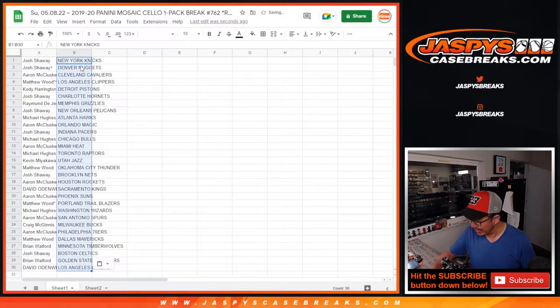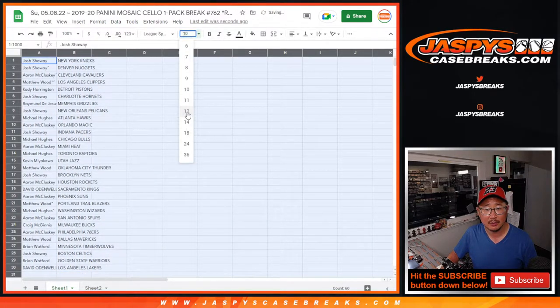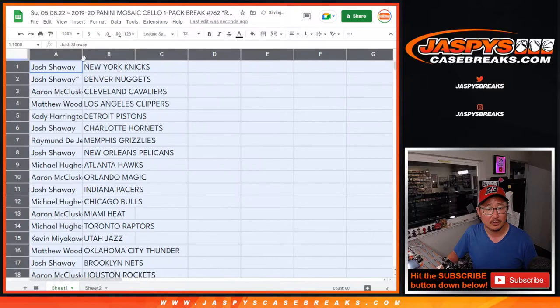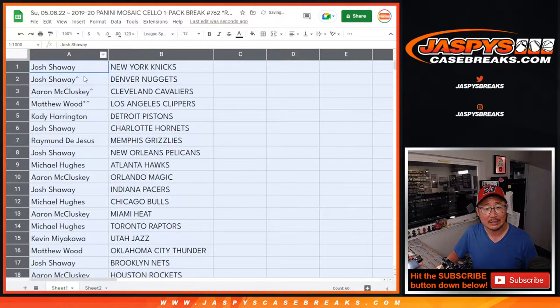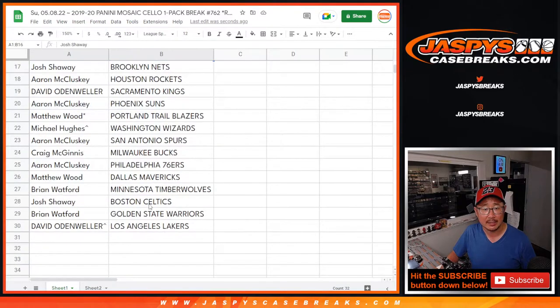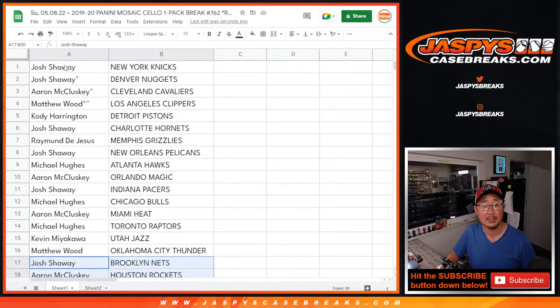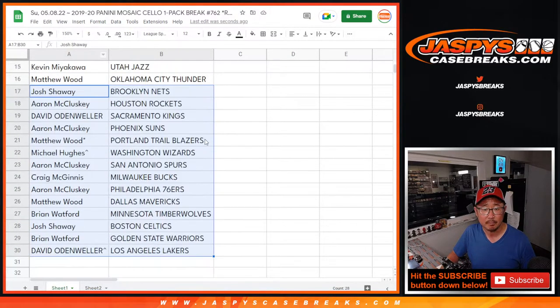Now this is a 2019-2020 pack, so I guess the highlights would be Grizzlies, Pelicans, Knicks. Here's the first half of the list right here. There's Raymond with the Grizzlies. Josh with the Pelicans. Here's the second half of the list right here. No trade windows here. Where did the Knicks go? Did I miss the Knicks? Oh, Knicks are on top. Josh with the Knicks. There's the second half of the list.